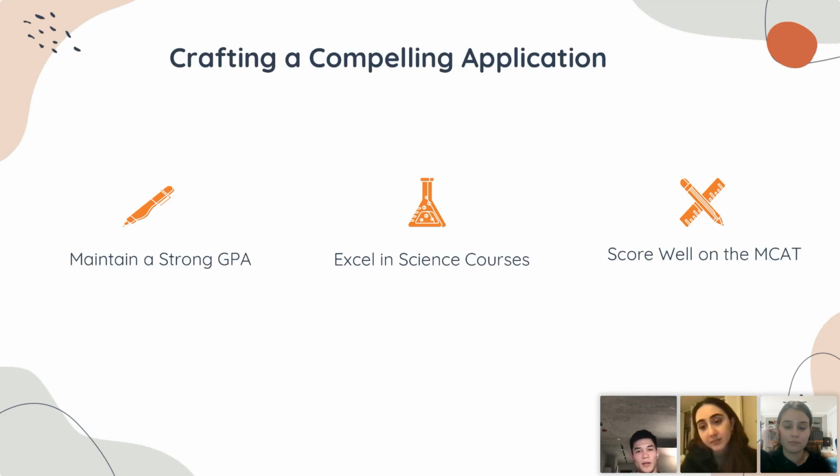And then you want to score well on the MCAT. On the MCAT, the score depends on who you are and what you're shooting for in terms of a medical school. Your target score can be up to you, depending on what you want out of your application cycle. So it's difficult to say this is a good enough score or a good enough GPA, but it comes down to who you are and what your goals are in terms of what's considered good enough.